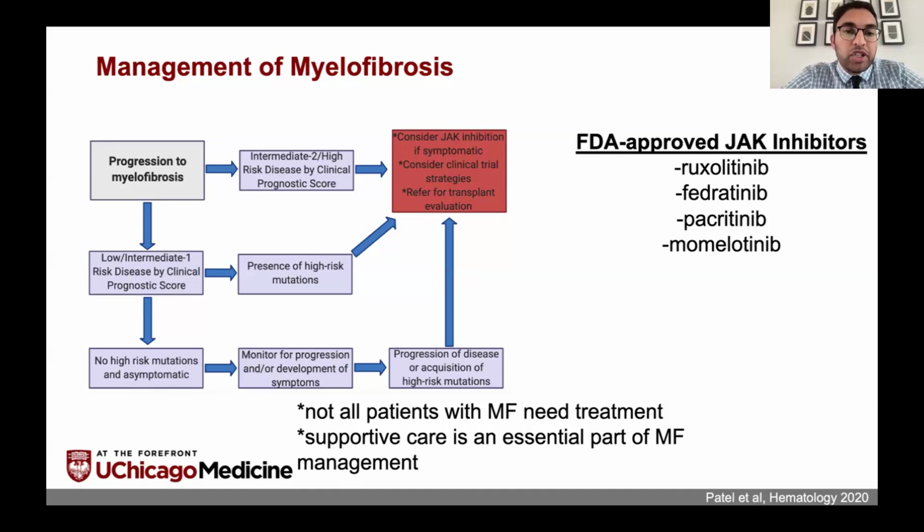On the other hand, for patients with a high clinical risk score, the presence of high-risk mutations, or with symptoms, we should be thinking about starting a JAK inhibitor, and we'll talk about the 4 approved JAK inhibitors in great detail today and what they do. You should be thinking about clinical trial strategies if appropriate. And in patients who are well enough to receive an allogeneic transplant, you should be considering a referral for that patient to be evaluated for a transplant.